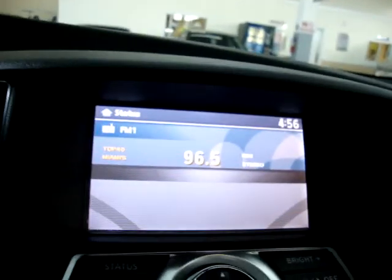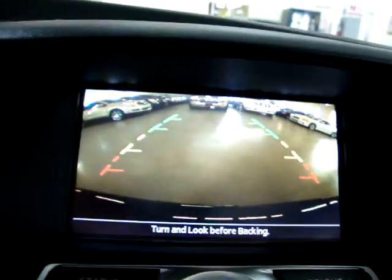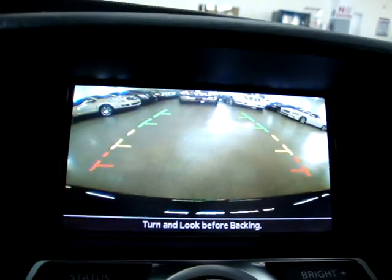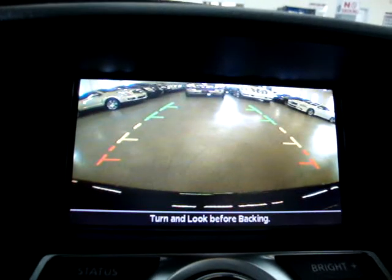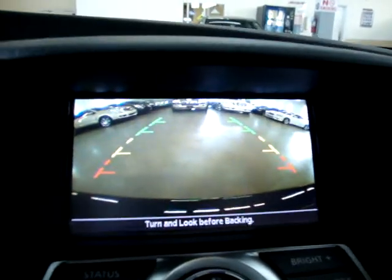We also have a backup camera. When I put the vehicle in reverse, the backup camera will come on. Okay, and it's a color backup camera. It also has the little lines on the side there to guide you when you're parking. When you turn the steering wheel, those lines will angle toward. See if I can show it to you.